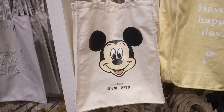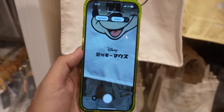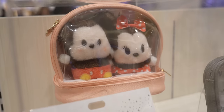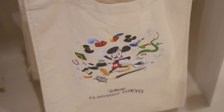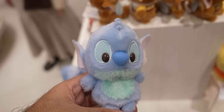Yeah. In case you're wondering why we're in here. I've heard it's all different. Yeah. Is it really? I like that this bag has Mickey's face on it and then it has some Japanese writing. Yeah. What do you think it says? Mickey Mouse. God, why is everything so cute in Tokyo? Oh, they actually do have a Disney flagship Tokyo bag as well. So all the big Disney stores would have a special Mickey, and this was the one for Japan.